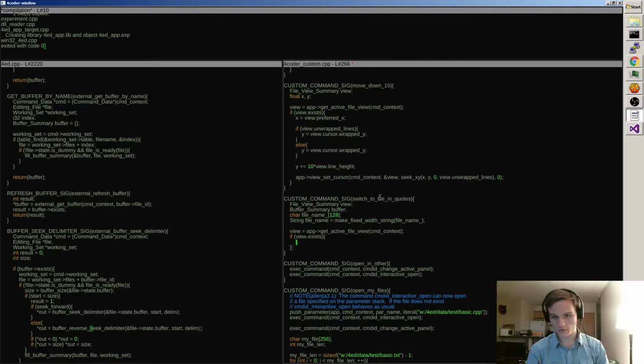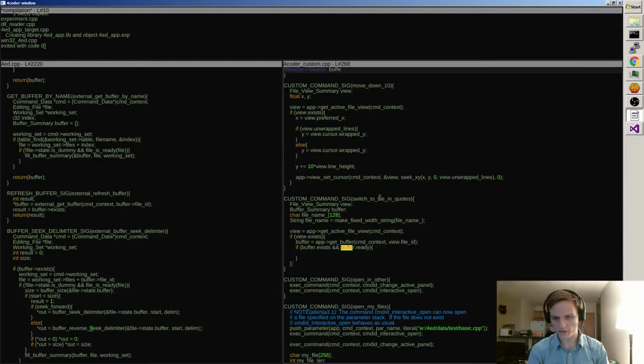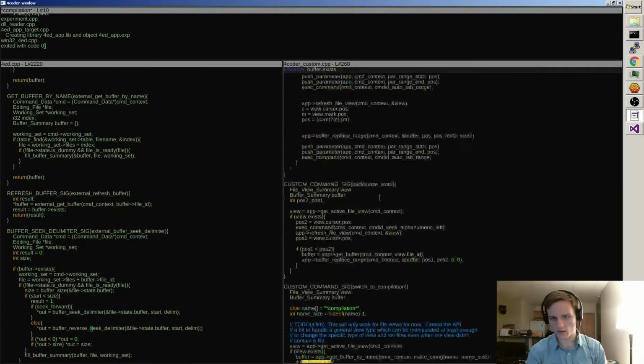No, don't just read that code, Alan. Think. What are you doing? You want to get the buffer so that you can seek around in it. App get buffer, command context, view dot file ID. If the buffer exists. I should really be checking that the buffer is ready before I edit it. Are there places where I checked that the buffer exists but didn't check if it was ready? If the buffer exists, then go for it. Okay, so it looks like I've been good about that.